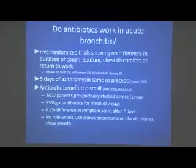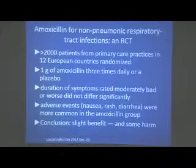Do antibiotics work in acute bronchitis? Well, many randomized trials in the literature, absolutely no difference in duration of cough, sputum, chest discomfort, or return to work. And there was a big study in Lancet which showed that 3 days of azithromycin is the same as placebo. Another recent trial in BMJ showing that the antibiotic benefit is really too small, and no recommendation for antibiotics unless the chest X-ray shows pneumonia.